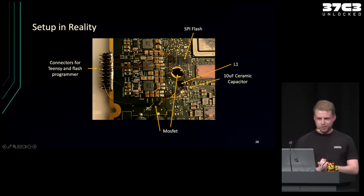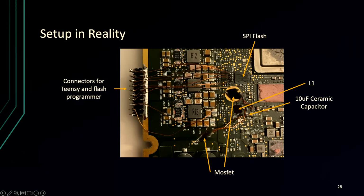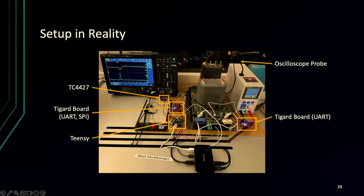So this is how the setup looks in reality. It's quite messy. You can see the MOSFETs are directly soldered to the board, and therefore a little bit hard to see in that picture. As the voltage seemed to be a little bit too unstable, so the SES would not boot anymore, we re-added a very small capacitor, a 10 microfarad ceramic capacitor, you can see it here. And to make this convenient, we soldered our so-called glitch connector to the board, which provides us direct access to the SPI flash as well as to the gates of the MOSFETs. The whole setup looks like this. We will see it in action in some minutes.